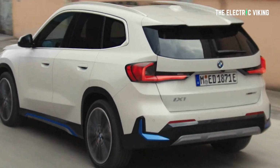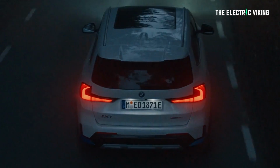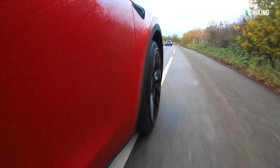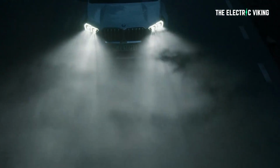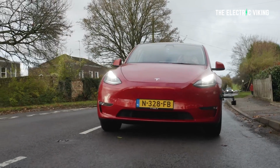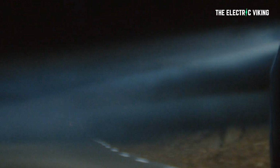Weight, prices of both cars. That's why it's relevant. The iX1 costs $10,000 more than the Tesla Model Y base model in Australia, so we'll compare those two. Remember, this BMW is a bit more expensive than the Tesla Model Y. Here in Australia, it's $10,000 more. Depending on your market, it could be different, but that's around about the average. The average worldwide is that the BMW is around 15% more expensive. However, that's where things start to go a little pear-shaped.